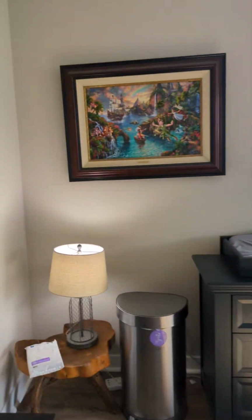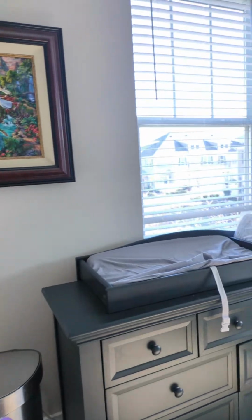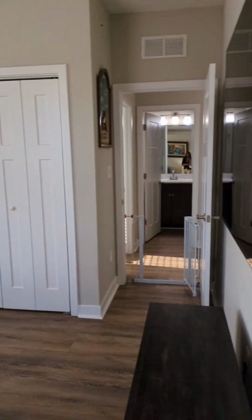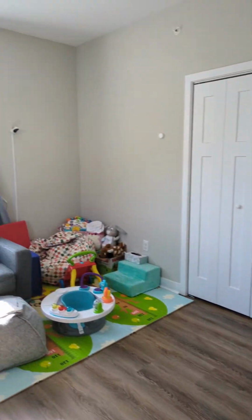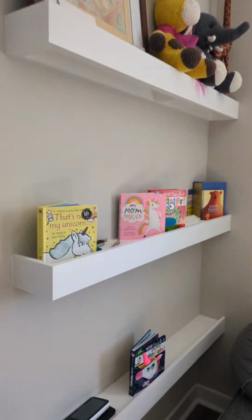Now this is the biggest room that is not your primary. It's very large. You have a great size closet and built-in shelving here.